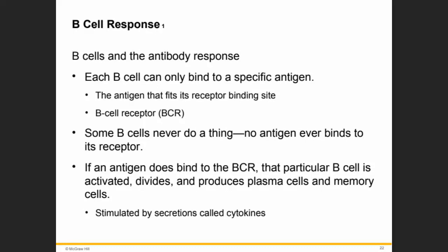Whether an immature lymphocyte becomes a B or T depends on where in the body it matured. The B cell matures in the bone marrow. This is why we name it B, for bone marrow. The T, even if it is formed in the bone marrow, will migrate to the thymus where it matures. So we call it T because it matured in the thymus. THYMUS. I just want to emphasize this part.